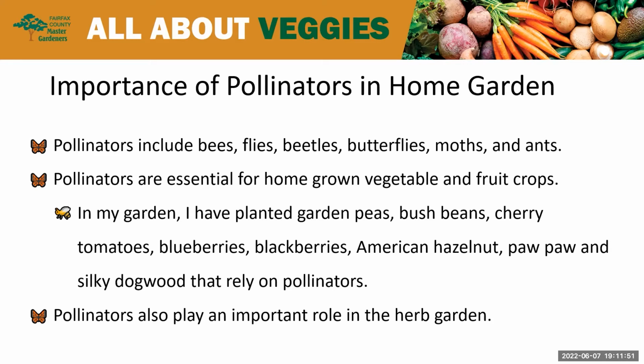For example, in my garden, I planted garden peas, bush beans, cherry tomatoes, blueberries, blackberries, American hazelnuts, and pawpaw trees. And all those plants rely on pollinators. Pollinators also play an important role in herb gardens, especially if you want your plants to go to seed that you can plant again. Without the pollinators pollinating, the plants would not be going to seed.